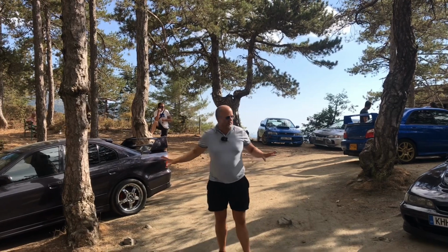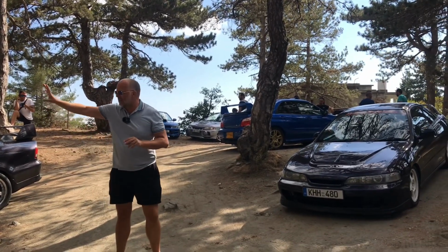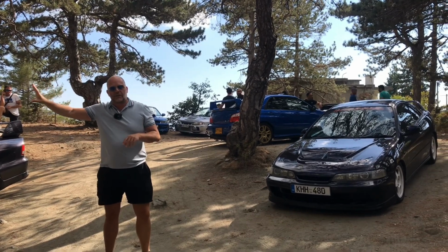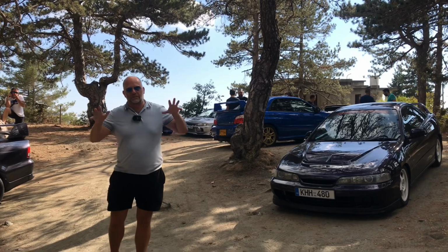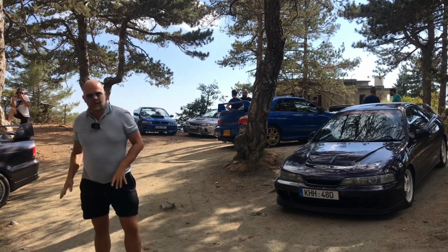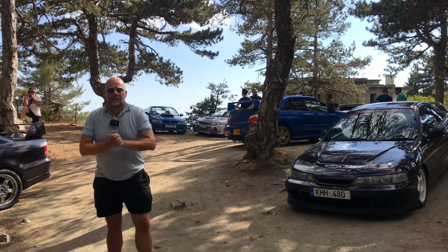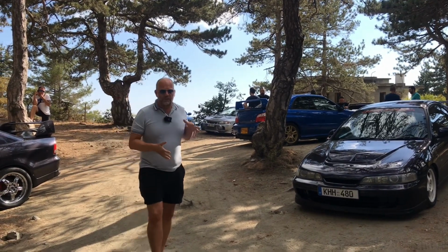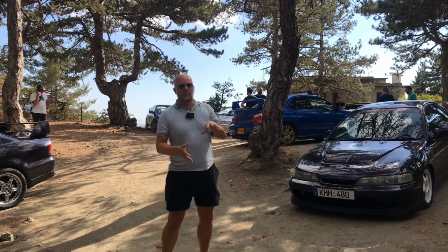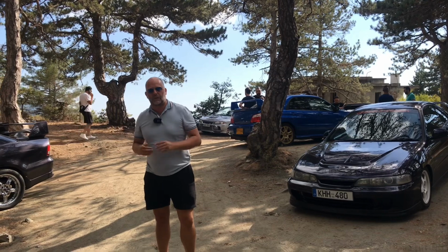The owners of these JDM cars have been so approachable. We've just had a typical Cypriot lunch that's gone on for about 3 hours, plenty of food, plenty of coffee, beers and drink. We've all talked about the cars, absolutely fabulous. And you know, if you ever come to Cyprus, make sure you come to the Troodos Mountains, whether it be a hire car or a sports car, because these roads around here are absolutely amazing and absolutely fabulous.